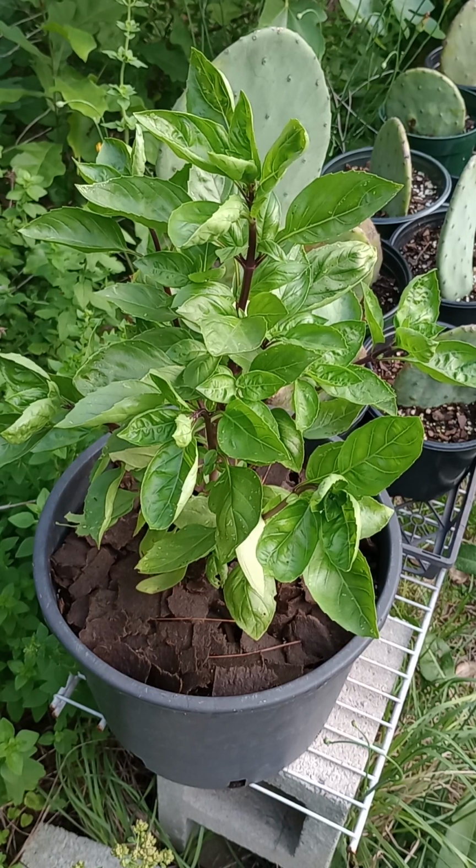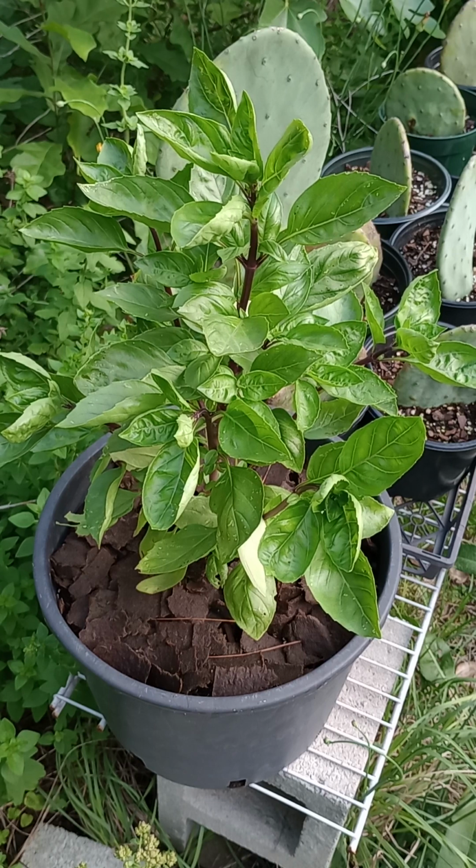But anyway, I believe that covers basil in detail, specifically Cardinal.